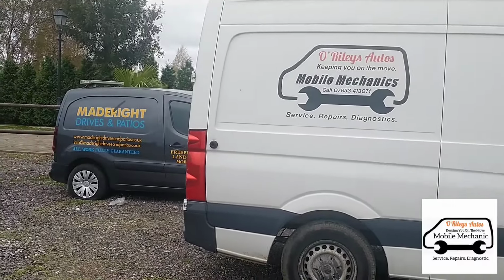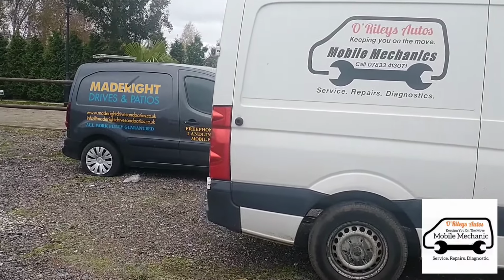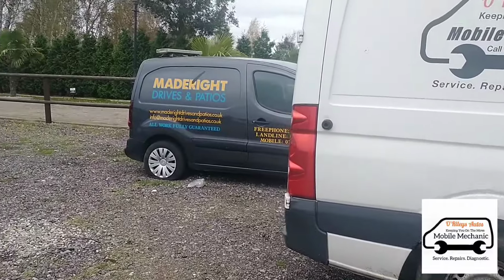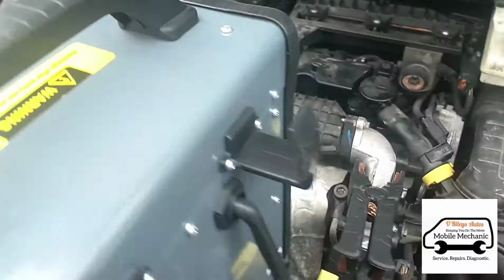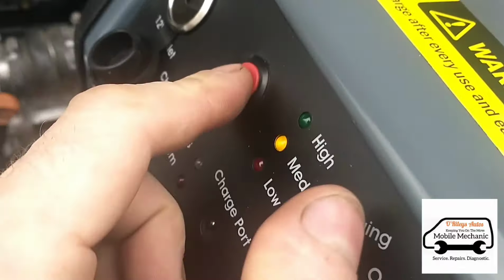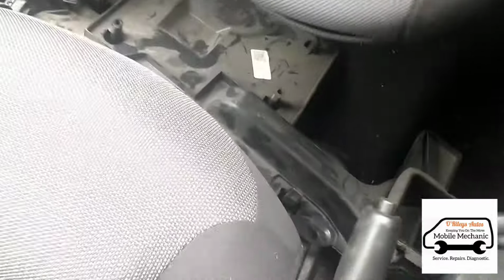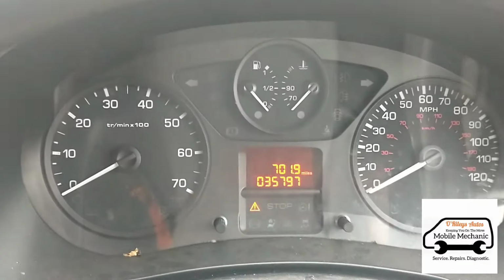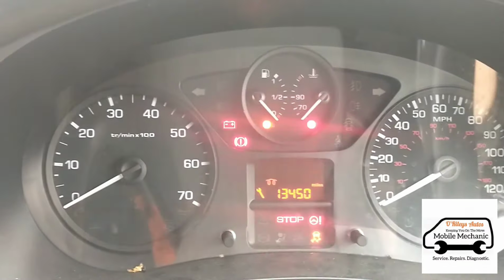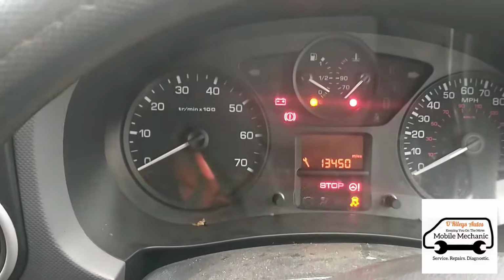Hello, it's Jimmy here at O'Reilly's, and I've come to look at this Citroen Berlingo van. It's not starting, so it's got a flat battery, so I'm just putting a boost back on there. As we can see here, we've got loads of plastics on the floor. It's already had a couple of mechanics looking at it, so hopefully I can do something better than they did.